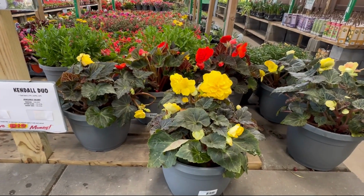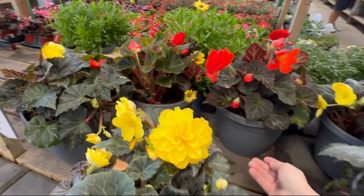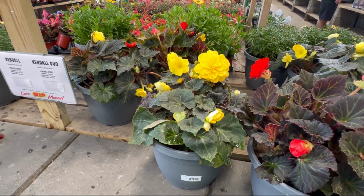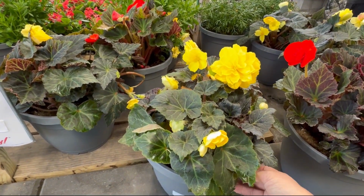They have some beautiful begonias. I'm thinking if I want one, I better buy it today because they won't be around for long. It's pretty. I like the yellow a lot. Wish they had white. But I do really like this yellow.